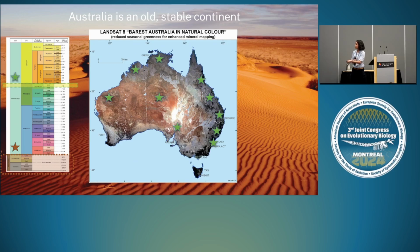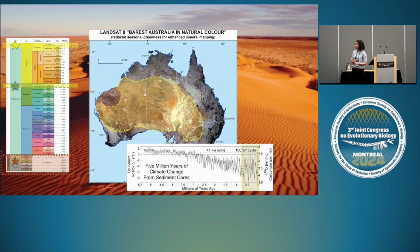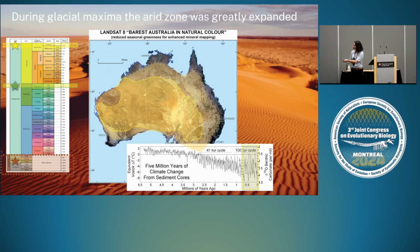In complete contrast, the deserts are super, super young, maybe at most 1 million years old, and most of them are thought to be much, much younger than that, formed in the late Pleistocene when the glacial cycles were deeper and more arid. And actually, during glacial maxima, the arid zone was much, much bigger.